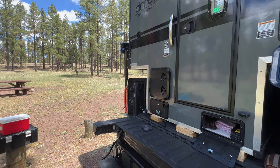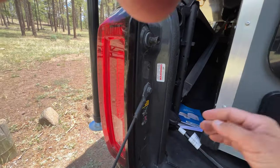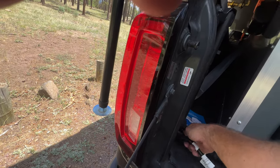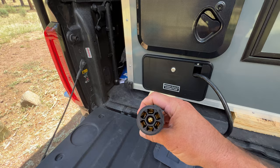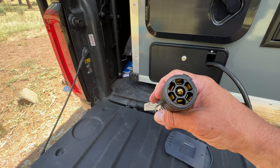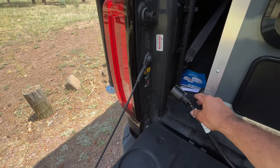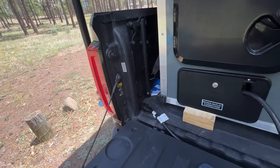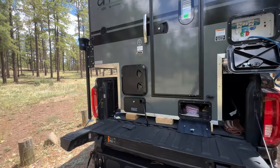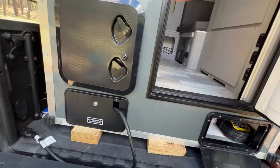If that's all I need is an adapter, here, I'll show you. I believe this is a 7-pin. That's the pin from the trailer. How many is that? One, two, three. Yeah, seven, with the center one. If you guys know of any solutions with that, please let me know. I know this video is getting kind of long. Let me go inside and do a quick tour.